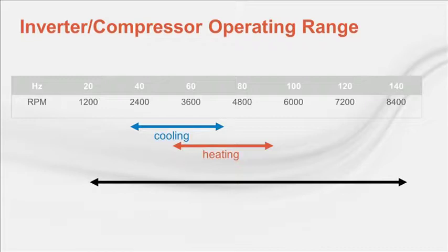Now, as more capacity is needed to balance the load of the system, the compressor speeds up. This increase in compressor speed is what allows VRF systems to overcome many of the negative conditions working against them, like long piping lengths and high combination ratios. But it also may push the compressor out of its most efficient operating range.